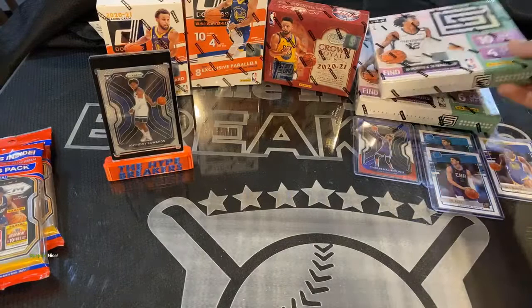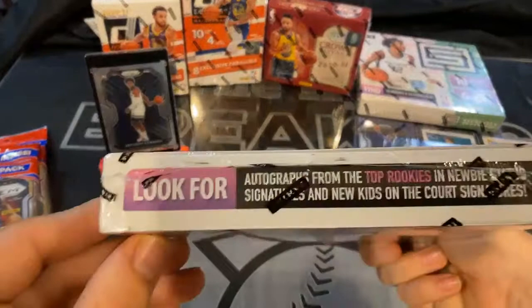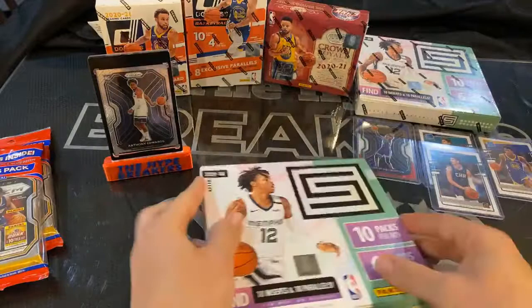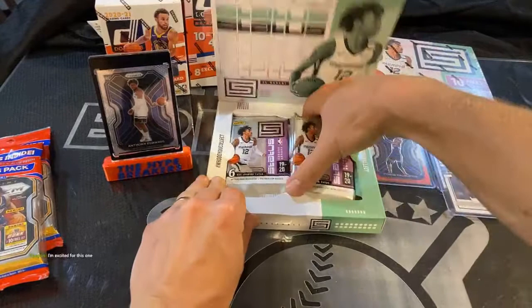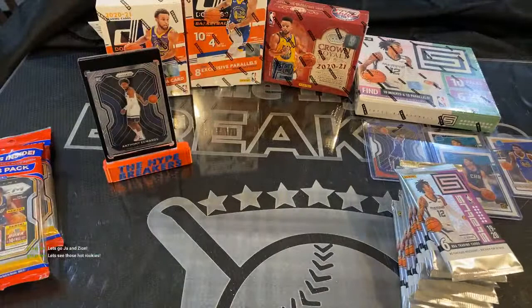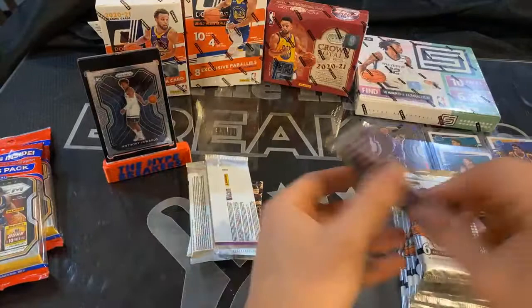All right, let's do our first Status box. So 60 cards per box, 10 inserts, 10 parallels per box on average. Let's get to it. Empty box there. So we'll do two stacks again. Ja and Zion, let's go. See what we can hit.